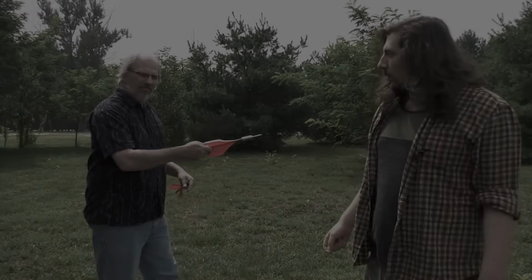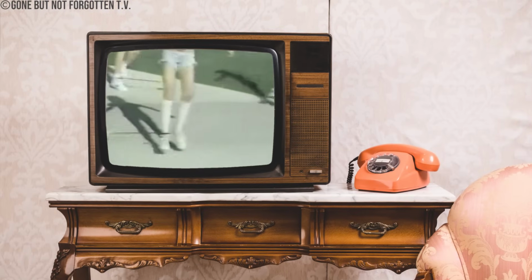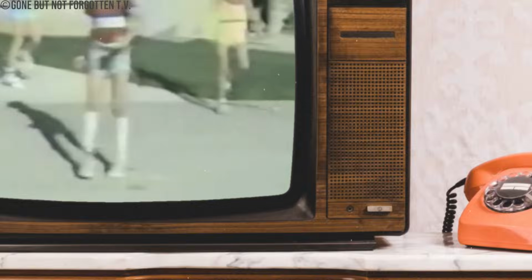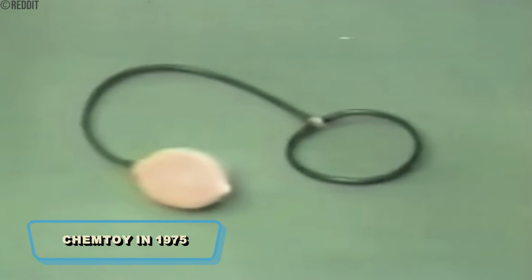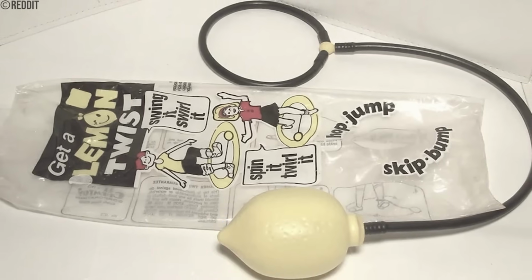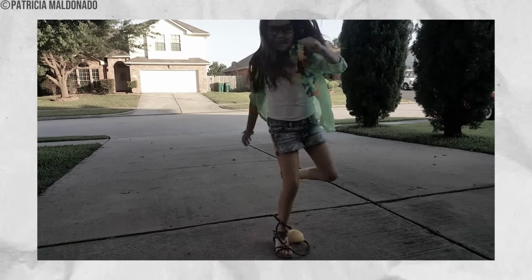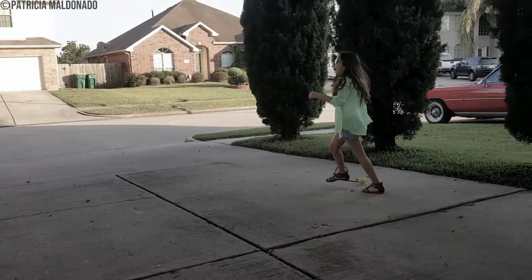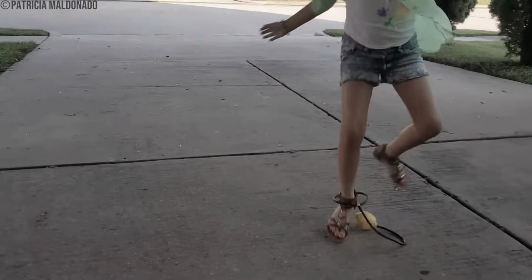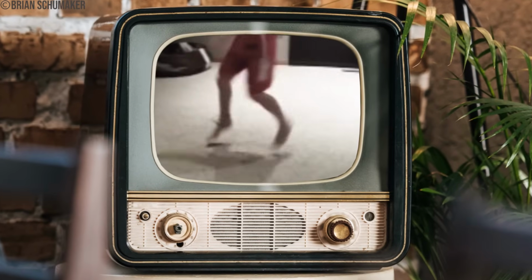The lemon twist was one of the simplest yet most addictive toys of the 1970s. Put the loop on your ankle, throw the lemon twist around with a hop and a jump as it clears the ground. Released by Chemtoy in 1975, it featured a plastic lemon filled with rattling beads attached to a loop around your ankle. The goal was to swing the lemon in circles while hopping over it with your other foot. A mix of jump rope and coordination challenges. It was an absolute blast for kids. For parents, just another noisy toy clanking around the house.